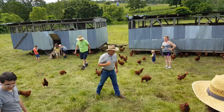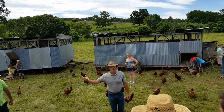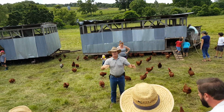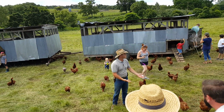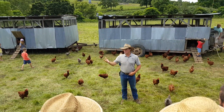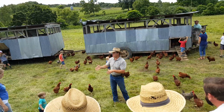Right. Okay. Fencing and predation. Everybody wants to know that. Number one, like I said earlier, these are the oldest layers we have. I've already gotten egg production out of them for 2 years. They've already become profitable. If they wander off or get predatored, it's not the end of the world. It's not the difference in my profit and loss.